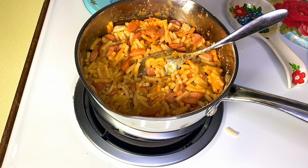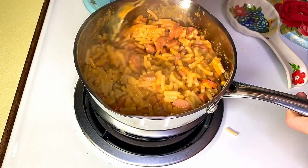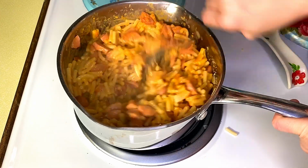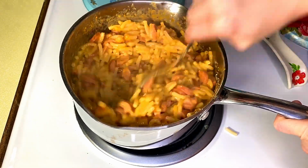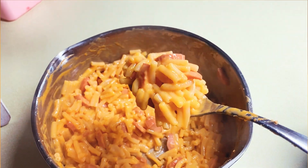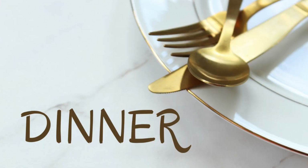Once that's stirred through the way that I want it and it's to the consistency that I want, I'm going to go ahead and serve it up. And this made about 6 to 7 servings. I did want to add, if you have a smaller family, you probably only need 1 box for this and maybe 3 hot dogs for this meal. I have a larger family. I have 4 kids, and I wanted to put some of this in for my daughter's lunches. So that's why I did 2 boxes.